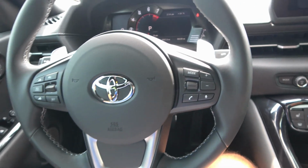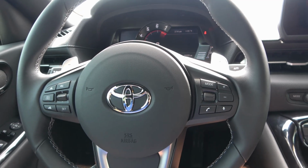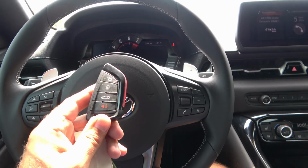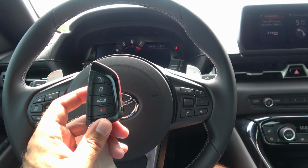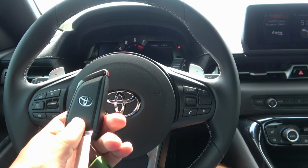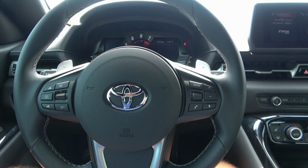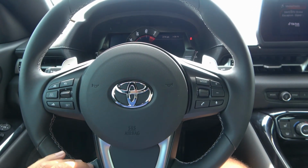Let me show you the key. This is an interesting part. I thought maybe the Toyota would kind of own the key, but yeah, this is definitely a BMW key. Lock, unlock, trunk, panic. You got nice red color, and then you do have a Toyota logo. That's where normally the BMW logo would be. Toyota logo right on the steering wheel here too.